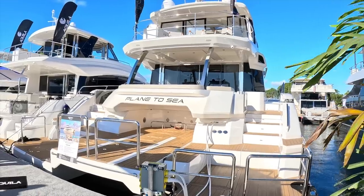In at number 10 is the Aquila 70 catamaran. And it's not an Aquila, it's an Aquila. I always pronounce it wrong. I'm sure that's right, Aquila. I get told off. Anyway, what a boat that was.